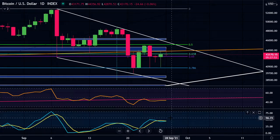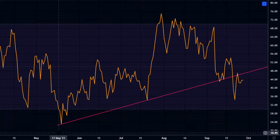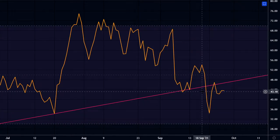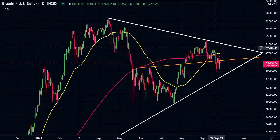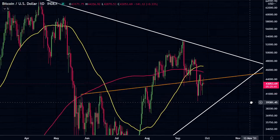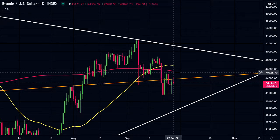Looking at the stochastic RSI, we're still in this mid-range here. Looking at the RSI, we were watching this red trend line connecting these lows, and we're still below this trend line at the moment. Looking at some moving averages now, we have the yellow 50-day moving average and the red 200-day moving average. We did of course get that golden cross, and the yellow is still above the 200 for the time being.